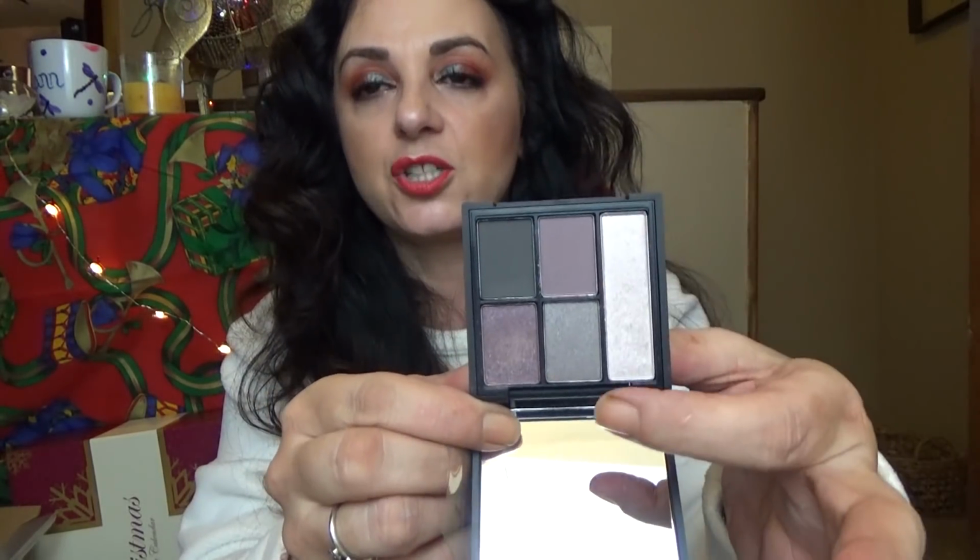This little e.l.f. palette I got a while ago, and it's really cute. It's got 5 shadows in it, and you have your shimmery not bone colored, but brow bone shadow up here. It's very neutral, but you do get 2 mattes and 2 shimmers. I think it's just too neutral for my tastes, and I don't ever reach for it. You got the little shade names on this card right here. And I barely touched it. I think I used it like once, maybe. And so I'm definitely going to pass this on to somebody so that they can get some love out of it, because it's just not something I reach for, and I have a lot of shadows.